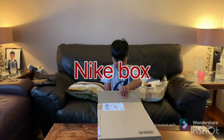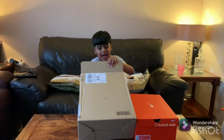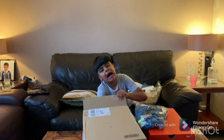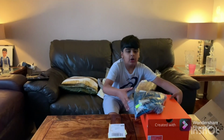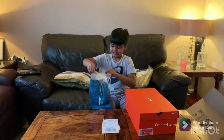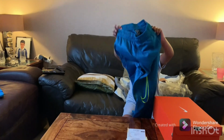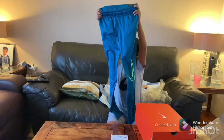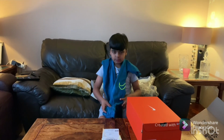Okay, so let's open the box. That's shoes for my dad. We got a size 12 here, and we got a Nike receipt. Okay, first we open my dad's 12. Oh, look at those. They're so nice. They're comfortable, and I wear them like this. This is how you wear trousers.